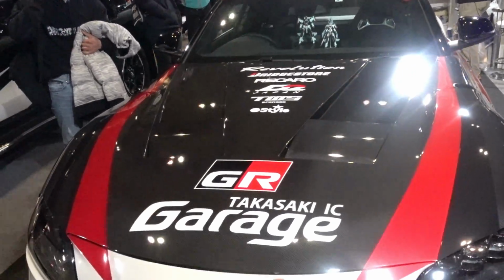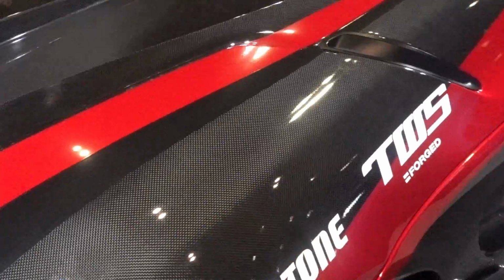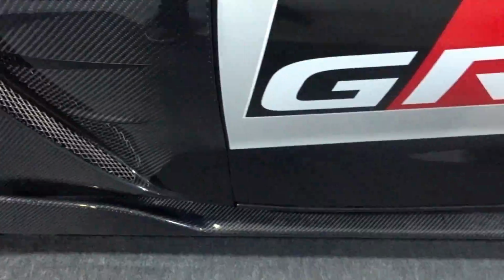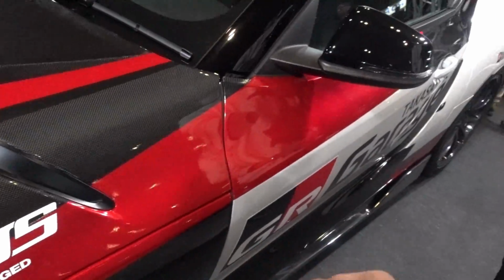And here is the Gazoo Racing Supra. Oh wow, that is crazy. So the entire fender and the, oh no, actually that's a hood. No, actually, yeah, the fender, everything, the entire kit is carbon fiber. It's just wrapped over it.